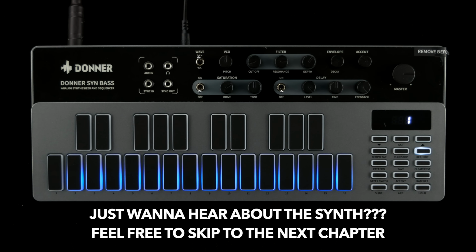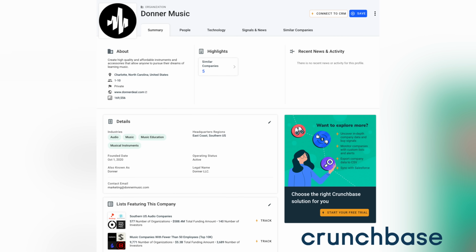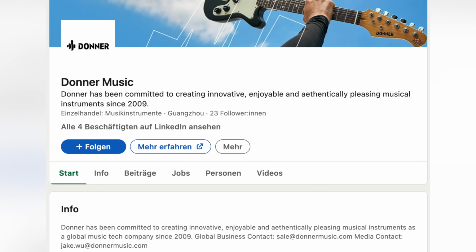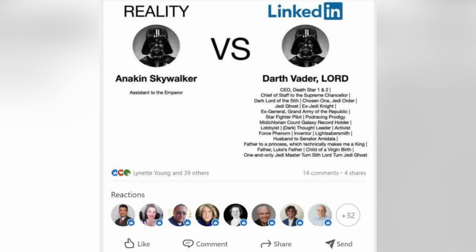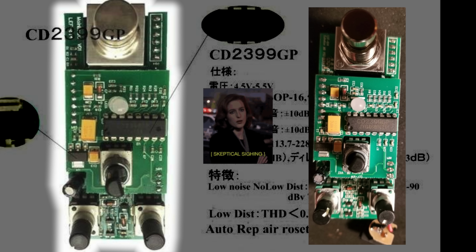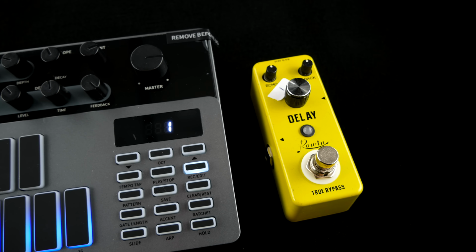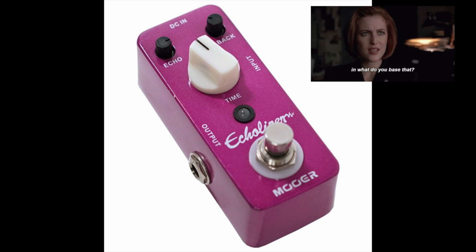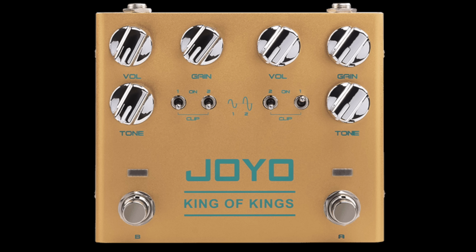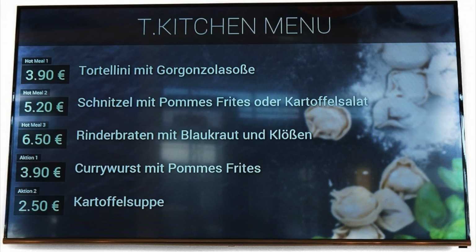It is, however, not easy to pinpoint the origins of the company behind the B-1, which is from North Carolina according to Crunchbase, Guangzhou, China according to LinkedIn, and mostly known for affordable effect pedals like the Yellow Fall, which is suspiciously similar to the Rowin delay you see in my jams all the time, which itself seems to be based on the PCB of the equalizer, which is presumably manufactured in the same factory as the pedals you can order from a big European music retailer.